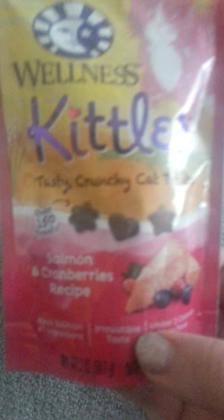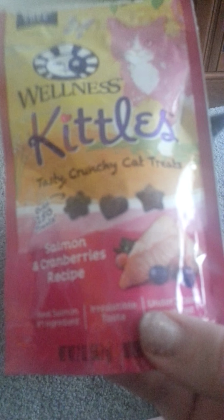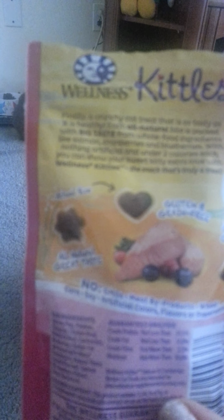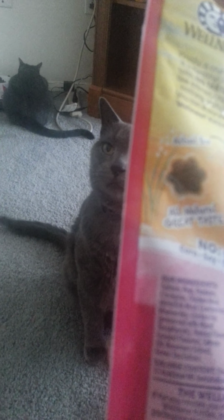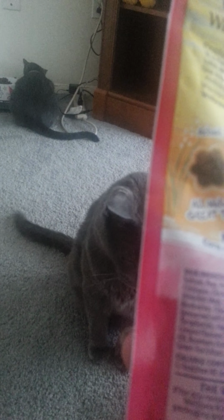And there's also, I do recommend these for cats that like fish. These are the Wellness Kittles Tasty Crunch Cat Treats. And they're salmon and cranberries. And they're over 150 treats. And they're gluten-free and grain-free. They're teeth-cleaning crunch. And my cat really, really likes these. They have salmon, peas, potatoes, chickpeas, a chicken meal, white fish meal, cranberries, blueberries, chicken fat, rosemary extract, salmon oil, ground flaxseed, green tea extract.